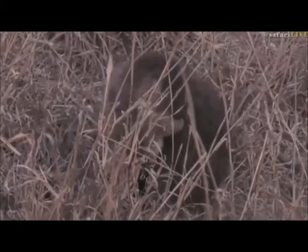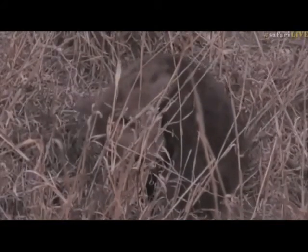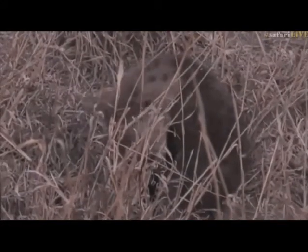What are you doing? Have you decided that's where you're going to nap now, in the grass? You can see just how little that is, and the length of the grass is far taller than what it is. Must be such an interesting world.